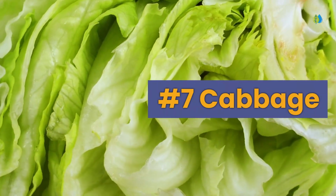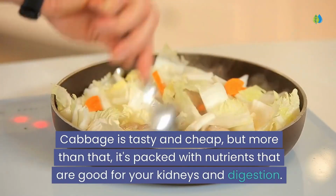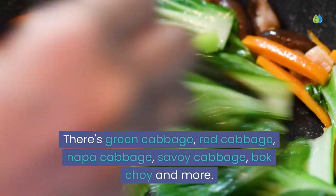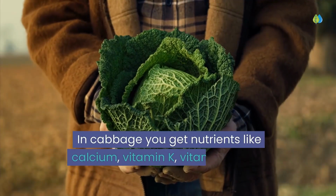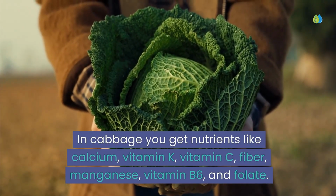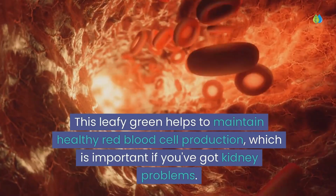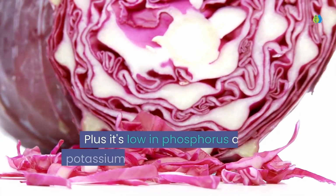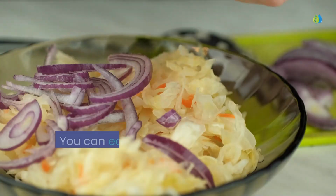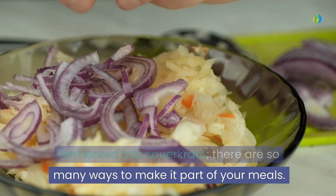Coming up next is number 7, cabbage. Cabbage is tasty and cheap, but more than that, it's packed with nutrients that are good for your kidneys and digestion. There's green cabbage, red cabbage, Napa cabbage, Savoy cabbage, bok choy, and more. In cabbage, you get nutrients like calcium, vitamin K, vitamin C, fiber, manganese, vitamin B6, and folate. This leafy green helps to maintain healthy red blood cell production, which is important if you've got kidney problems. Plus, it's low in phosphorus and potassium, two minerals you need to watch if you have kidney disease. You can eat cabbage raw, steamed, or fermented into sauerkraut. There are so many ways to make it part of your meals.